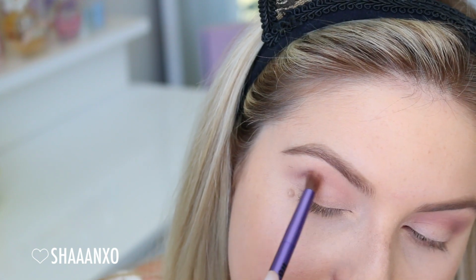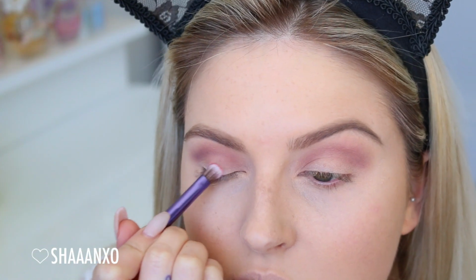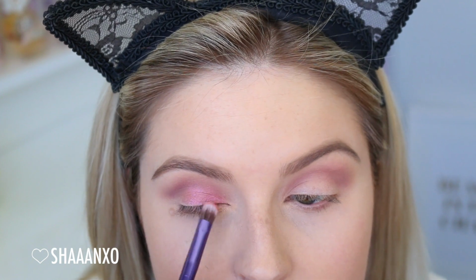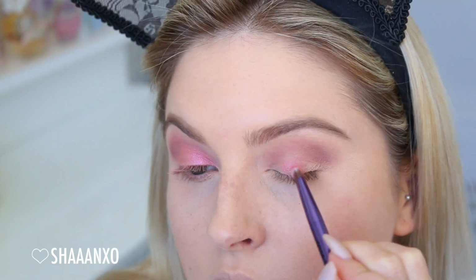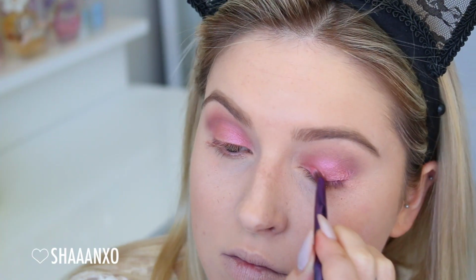And then next I'm taking Fastball, and this is going all over my eyelid. This shade is so unique. I really, really like it. It's almost like a duochrome kind of pink. All of these eyeshadows are so nice and velvety in texture. They blend so easily, which is really important, of course, for any kind of smoky eye look.